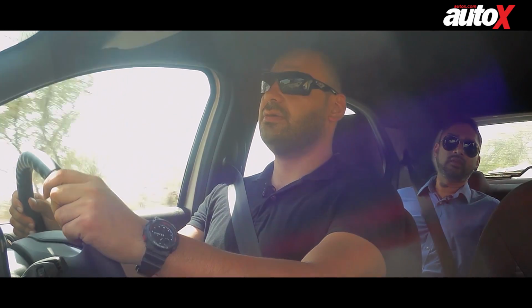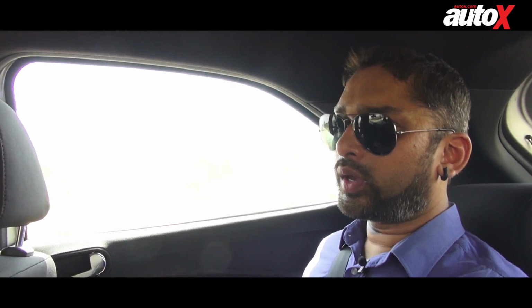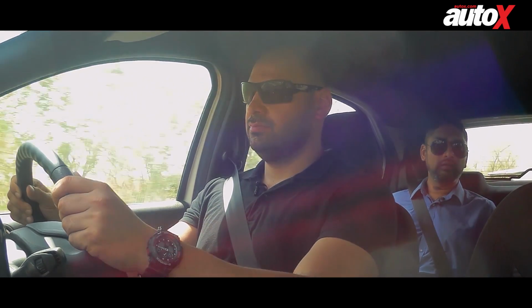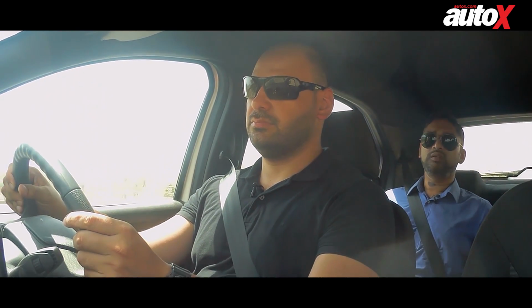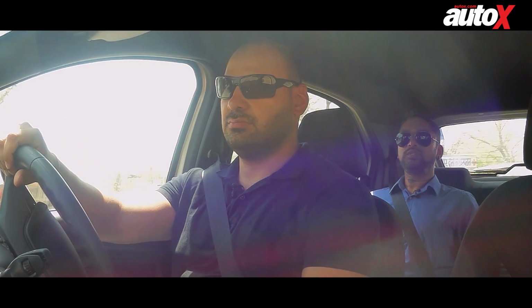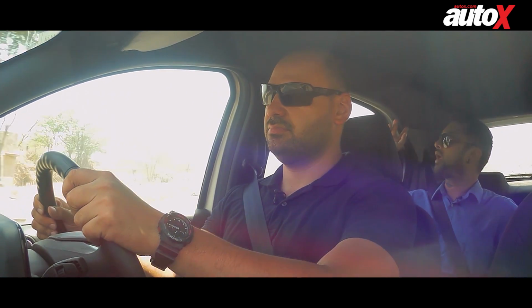Arup, how's it in the back? Yes, the ride quality on the highway is pretty decent. But yes, when you hit broken roads, that is when you feel the stiffness of the suspension and it can be uncomfortable. Yes, sitting in front is better, but in the back, it's not as comfortable as one would like. Well, the legroom is fairly decent, average I would say. If someone like 6'2" like Jared himself is driving, then I have just about enough knee room. But when it comes to the headroom, Ford have made a very peculiar design here in the C-pillar area, which does tend to hit your head at times.